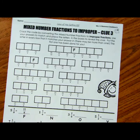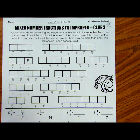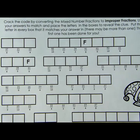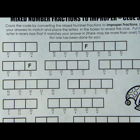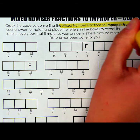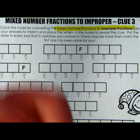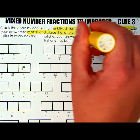Mixed numbers to improper fractions. So they've already done one for you, but let's try another one. Right here, you are going to convert mixed numbers to improper fractions. Then you are going to use your answers to match and place the letters in the boxes to reveal the clue.